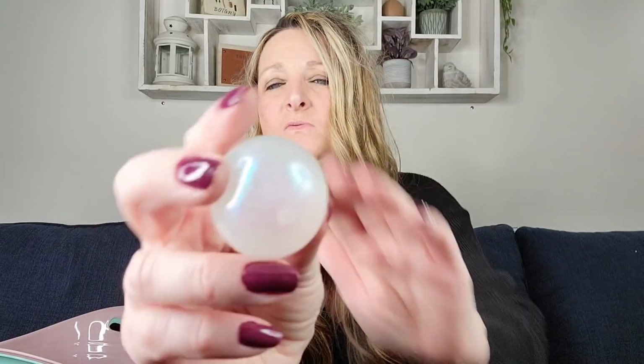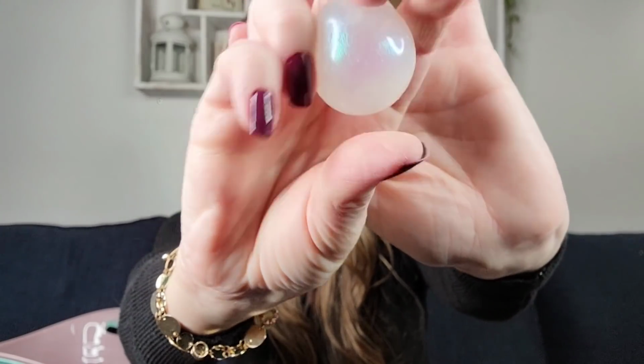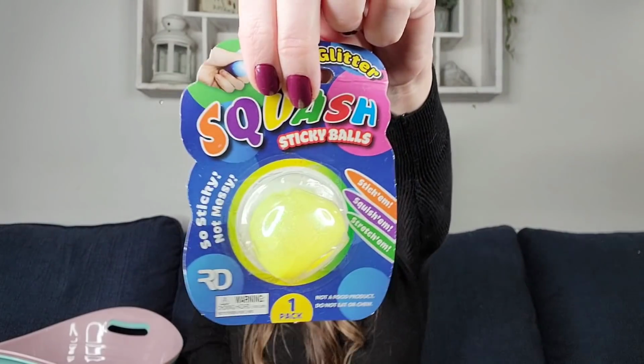So this is what it looks like. It almost looks like an egg, but it's not really that. It doesn't leave any residue. It's not sticky, nothing. So that's what they look like. So the other ones I picked up were the orange, the yellow glitter.